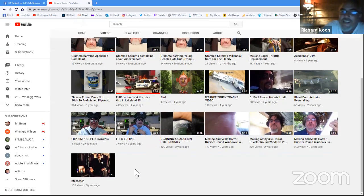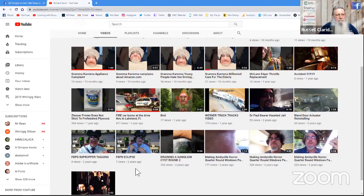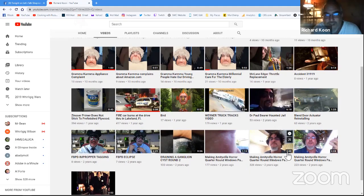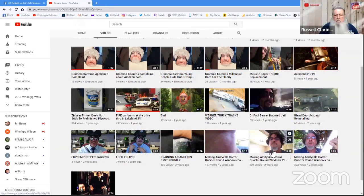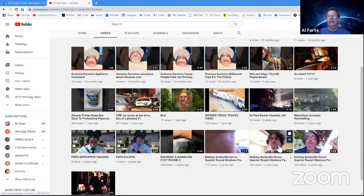Oh, y'all wanted to see how I did the Amityville quarter-round windows. Here it is. Which one do we want to look at, scan through quick? This one or that one? Did he lock up? It looks like he did. Richard, you locked up if you can hear me. All right, we'll go through this.